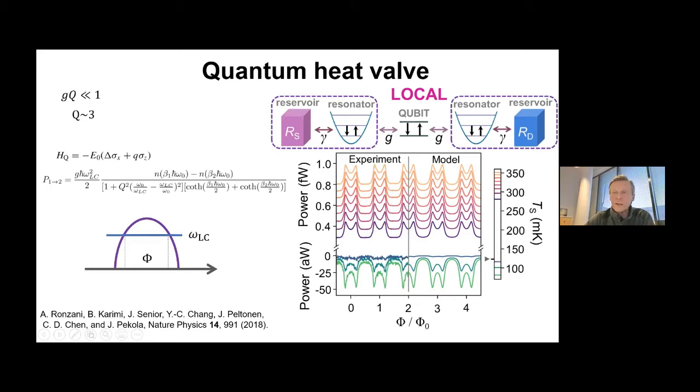And what one finds out is that in this case, the power between the two resistors is given by this Lorentzian filtered expression, where the two populations of the two resonators appear as a difference in the numerator, and the quality factor appears there. And naturally, you need to hit the resonance. You need to hit the qubit with the resonator, and this happens again twice in each flux period. And this is what we see in the experiment.